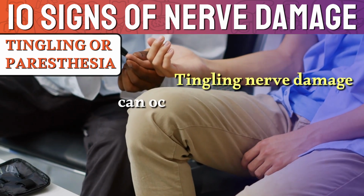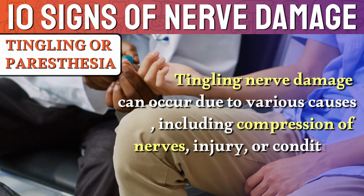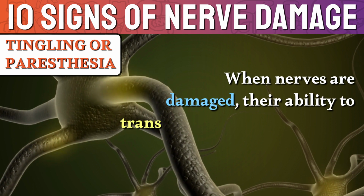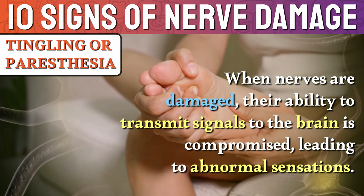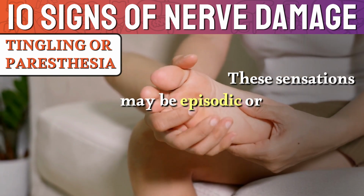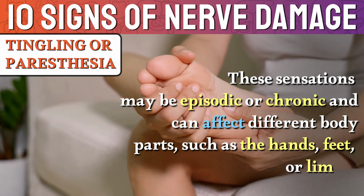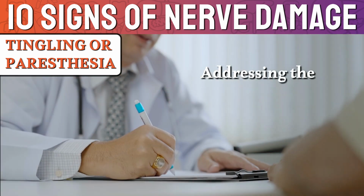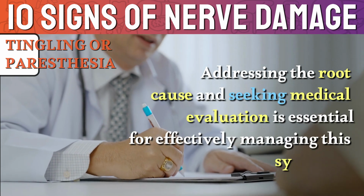Tingling can occur due to various causes, including compression of nerves, injury, or conditions like diabetes. When nerves are damaged, their ability to transmit signals to the brain is compromised, leading to abnormal sensations. These sensations may be episodic or chronic and can affect different body parts, such as the hands, feet, or limbs, depending on the underlying cause of the nerve damage. Addressing the root cause and seeking medical evaluation is essential for effectively managing this symptom.